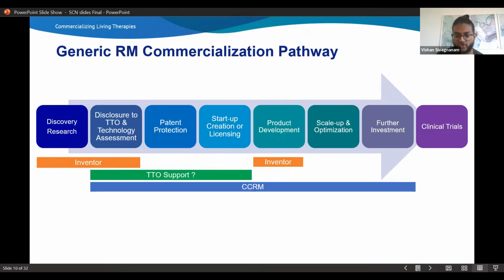On the bottom of this figure, you'll see these different bars. This is where I've scoped in where the different stakeholders could contribute. So obviously the inventor would help with those initial stages of the disclosure, the TTO, and helping with assessment and patentability based on what they know of the prior art and their peers. They would also help with product development. So at CCRM, when we incubate a company, when we're working on a company creation idea, we will definitely try to have the inventor involved in terms of thinking through those initial product concepts and how we'll do in vivo models, for example, and the entire process, the entire way through.